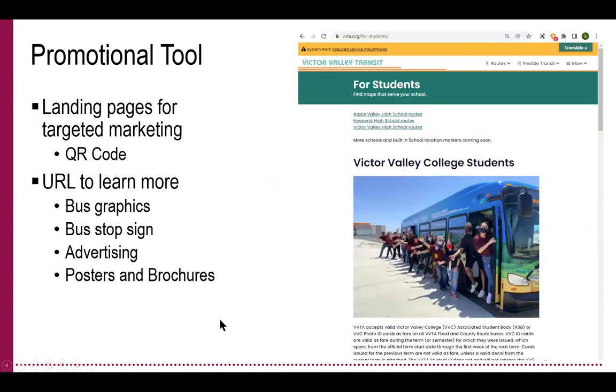Now, it can also, though, be a promotional tool. Just in its very nature, it is a promotional tool. If someone has come to it and it's their first time there, you want to sell them on using transit while they're there. But even more specifically, if you're marketing to a particular target audience, students, seniors, employees at a particular business park or something, create a landing page for that audience, something that provides them with the specific information they need, and then use a QR code on your materials to drive them to it. So they won't even go to your homepage. They'll maybe go to this landing page and get some really targeted information.